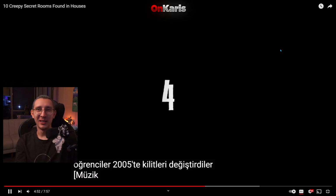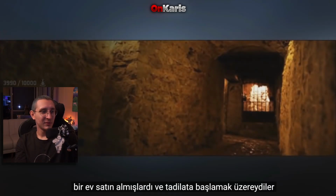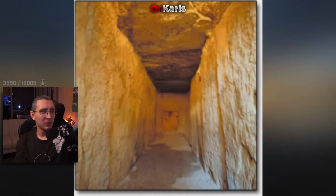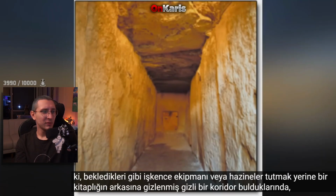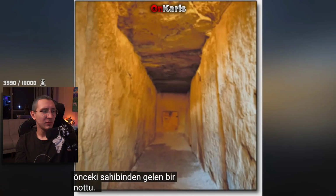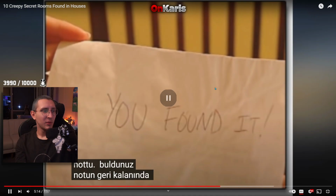In 2005, Jason and Carrie had just bought a house and were about to begin renovations. They found a secret corridor hidden behind a bookcase. Instead of holding torture equipment or treasures like they said they expected, the first thing they found was a note from the previous owner, saying simply, "You found it."